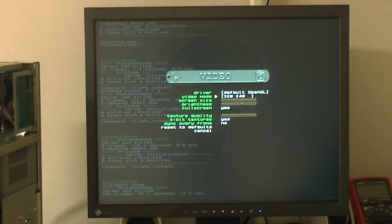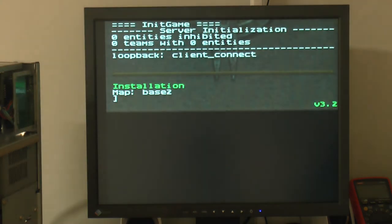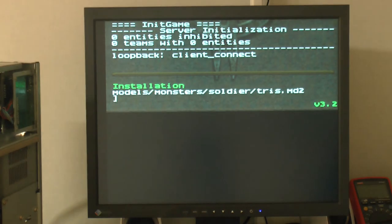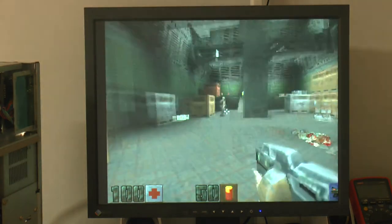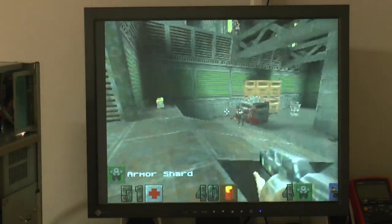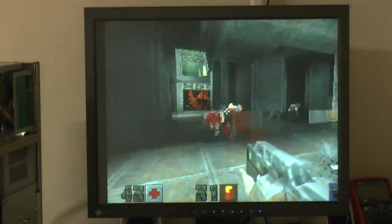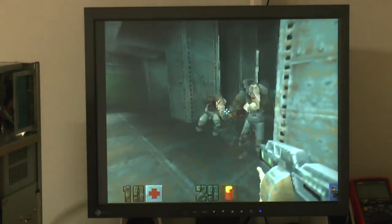So let's go down here. I can actually run this in full screen, that's nice, because that didn't work before. Let's time demo that. That's like a quarter of the resolution, and that runs nice enough to be playable. I mean, it's not ideal to have 320x240, but take what I get.